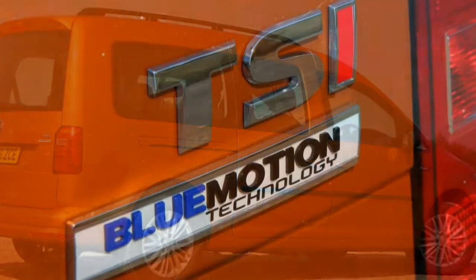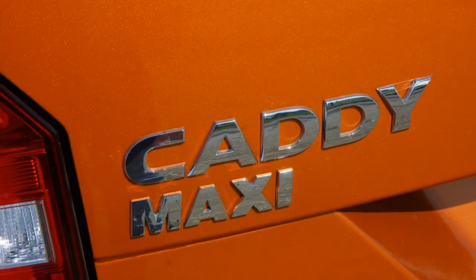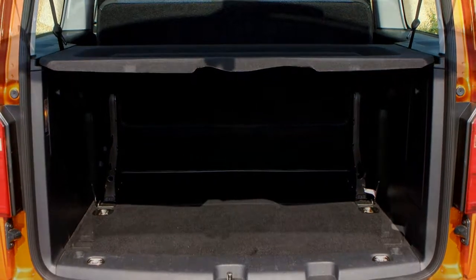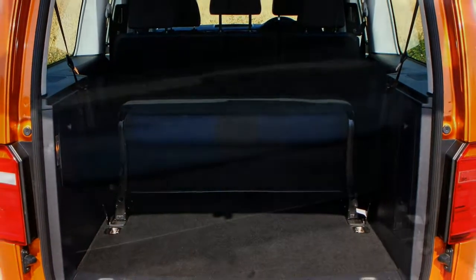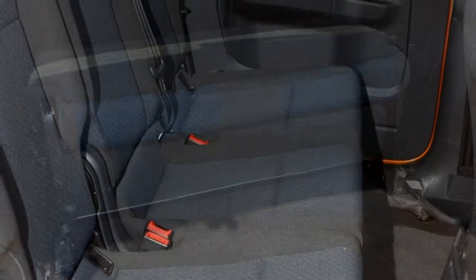Good refinement in the petrol model. Engine noise, at least inside the petrol model tested, can be quite well isolated at cruising speeds, with the 1.4-litre motor only becoming coarse over 5,000 revolutions per minute. Something you're unlikely to experience until you're really in a very hurry.